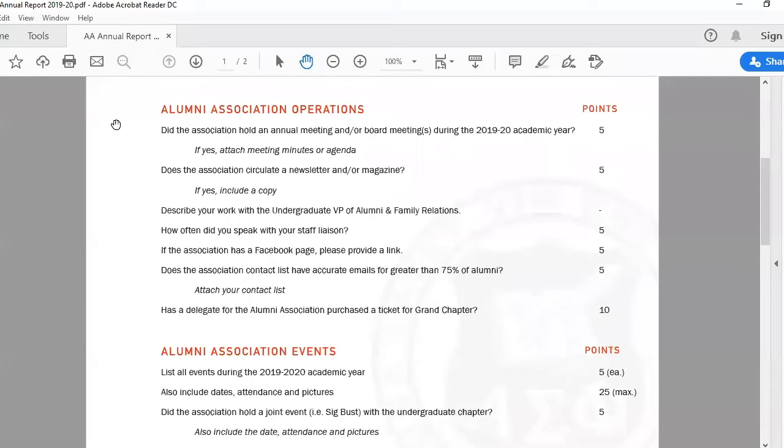So what are the goals that we're working on? Who are the officers? It's giving general updates, like a once-a-year chapter meeting from undergraduate days. All we need from that is minutes or an agenda attached to the report. And keep in mind, this does not have to include every single alumnus member. It's just whoever can make it for the meeting would be great. And then obviously distributing those minutes to your Alumni Association members via email will help get the message out on what was accomplished at that meeting.